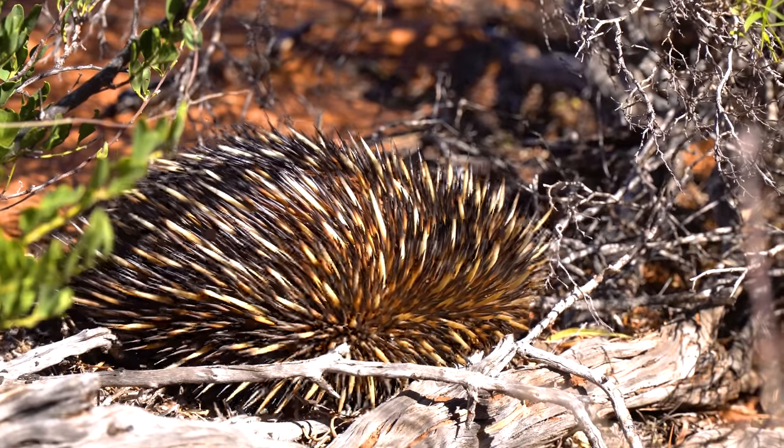Wow, they're actually really pretty. We just saw an echidna. It was so cute. I've never seen an echidna in real life. I've only seen them in pictures. I literally have never seen one, not even in a zoo or something. Yeah, you've probably seen one in a zoo, but never in the wild.